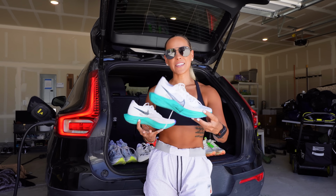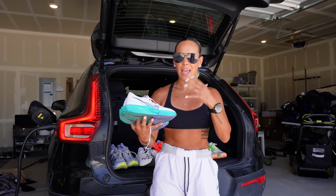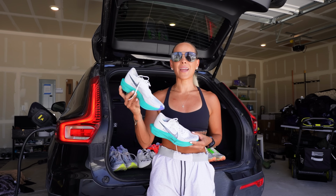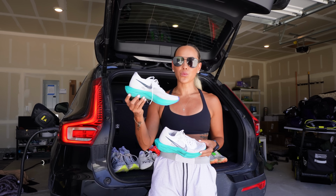And then we have the Nike Vaporflies. These are a really common shoe for people who are racing marathons to train in, anything like half marathon to marathon distance. A lot of people love these shoes. I wore these for my Ironman run portions, and I do actually really like training in these. They are really fast.